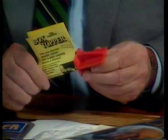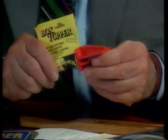People think they're inventors. This is a box opener for opening cardboard boxes. It says just pierce and lift. Well, maybe. They're nice, and it's good of people to send them to me. You know, I like my own stuff.